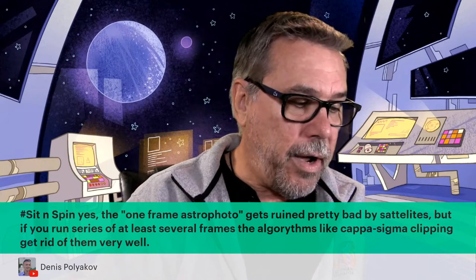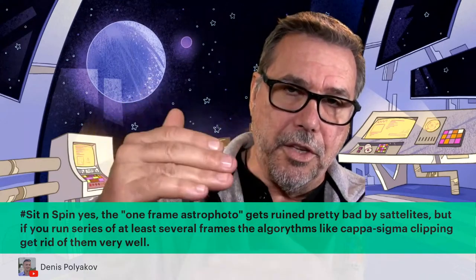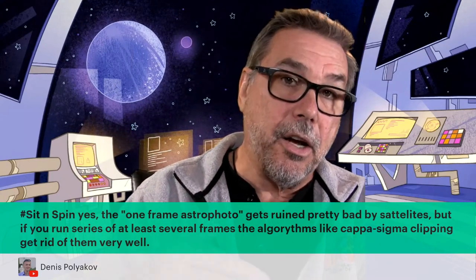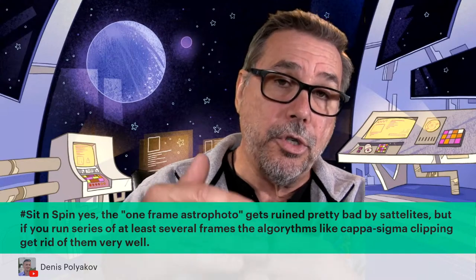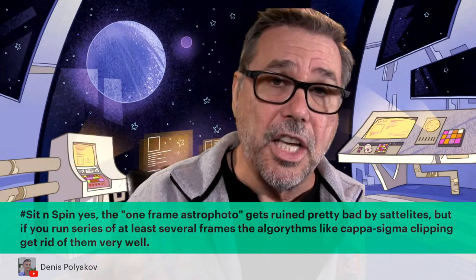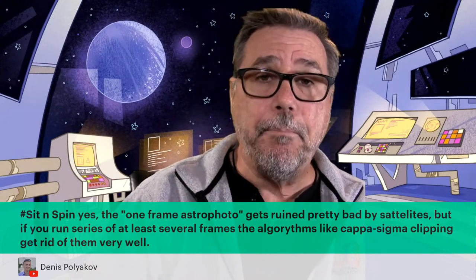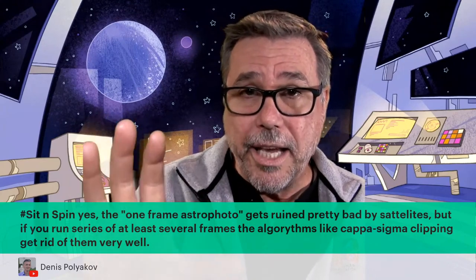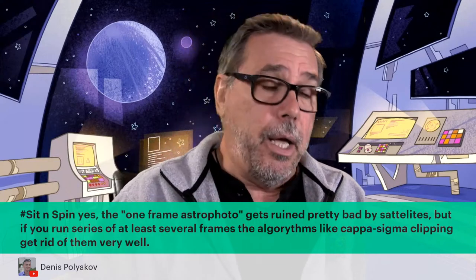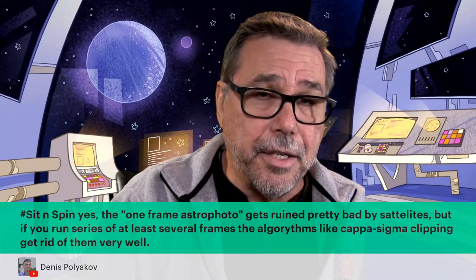But as Dennis points out, you take several of these and the trails won't always be in the same spot. Depending on the cadence of the exposures, you can build yourself an image without the satellite trails in them. However, that's not to say you don't lose data, because you do. If a satellite is moving through one frame and it's a transitory thing that you only get in that one frame, well, you've lost it forever. So it is a problem. I'm conflicted about the whole Starlink thing. I love the service. It works great.